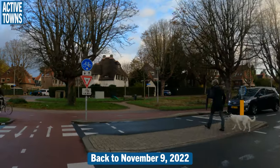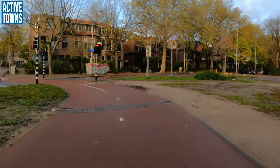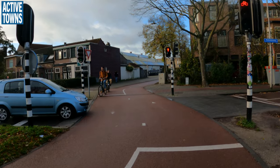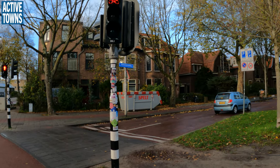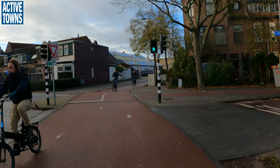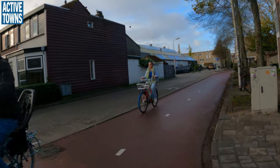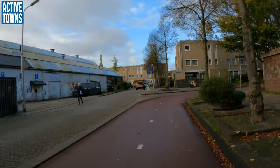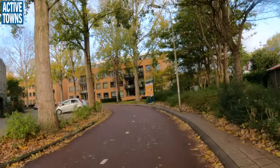And here's a good example of yielding behaviors of the motorists. All right, so this car was able to trigger the signal so we can proceed, and now we get our green just like that. And that's how we do it.